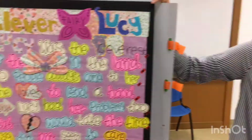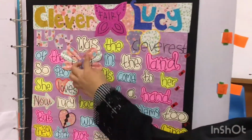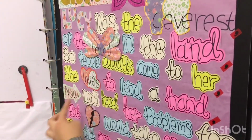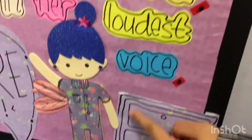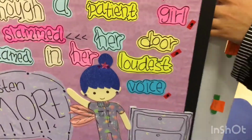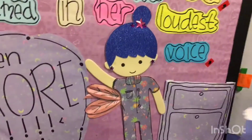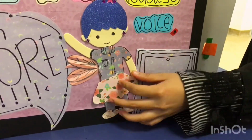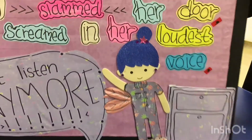Naz wants to explain it herself. Alright, for this part, we used a couple of 3D materials here. It's all made by hand using paper and everything. There are clothes in there, and it's shaped like a clothes wardrobe so that children will have more fun. You take out the clothes. The clothes are for dress up, and after you can store it back so that it won't become messy.